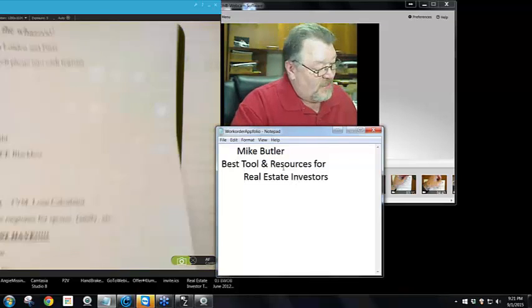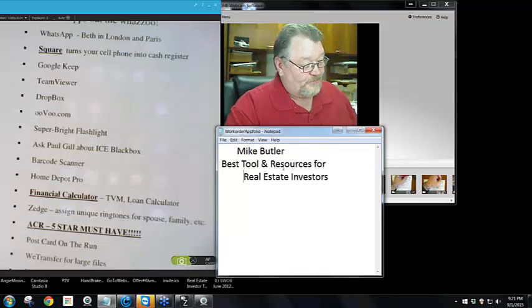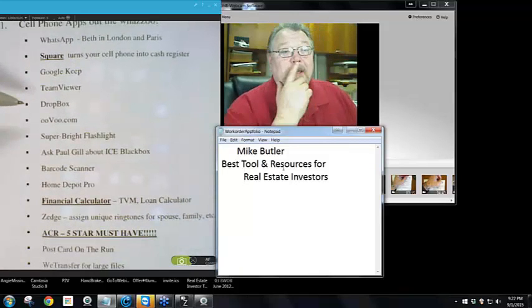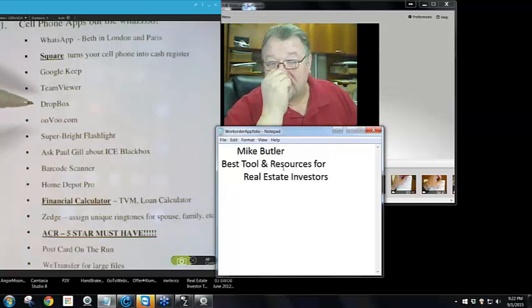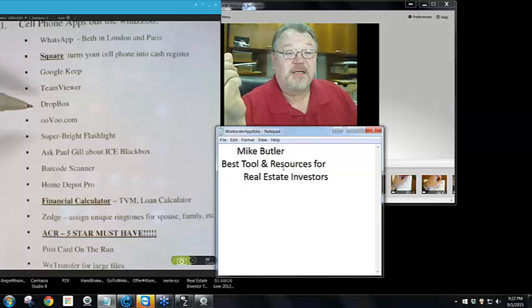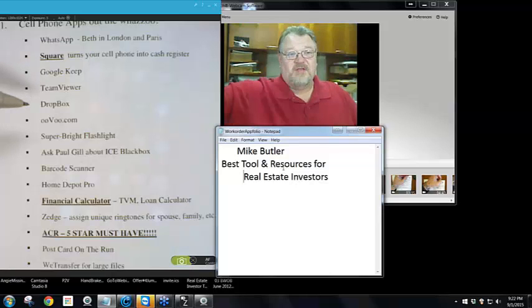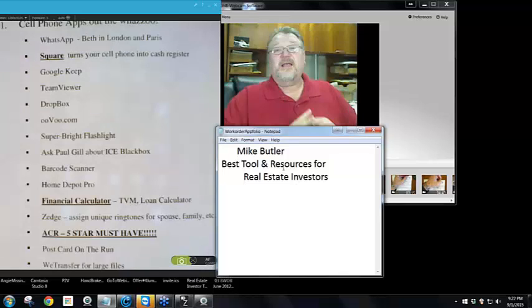Okay, so another one you've probably heard of is Dropbox, and that's basically like your files in the sky. There's other competition that goes with Dropbox. You've got Evernote. Microsoft has its own little cloud thing. Mac and Apple users, they have something that's up there, but it's basically like a flash drive in the sky, and so you can access it from any computer.